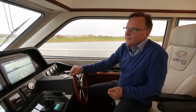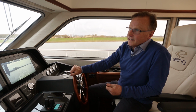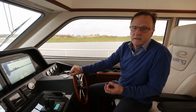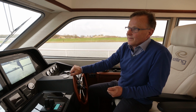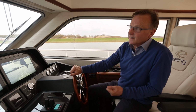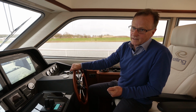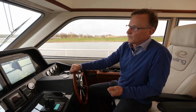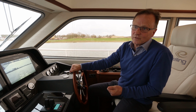The boat is extremely cost economic. With only 2,500 liters of fuel, you can cross the Atlantic Ocean. And the Elling E4 is capable of having 2,500 liters of fuel on board. The Elling E6 even contains 5,000 liters of fuel. So with the E6 it's even easier to cross the Atlantic Ocean on its own keel.